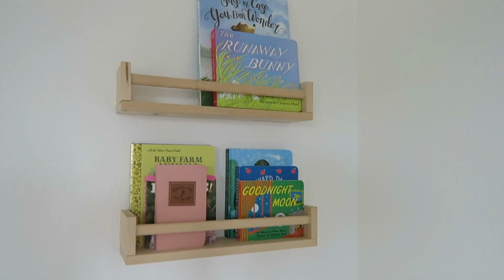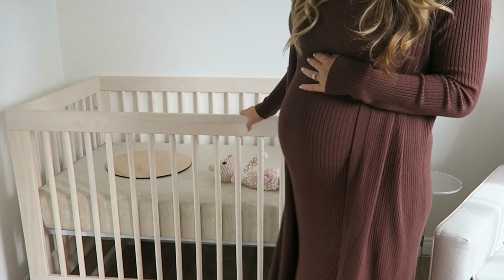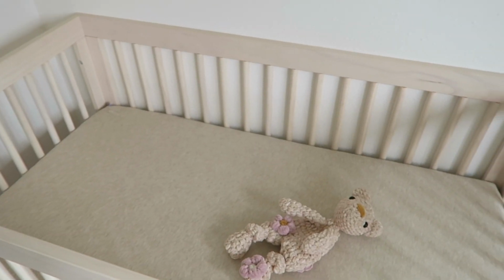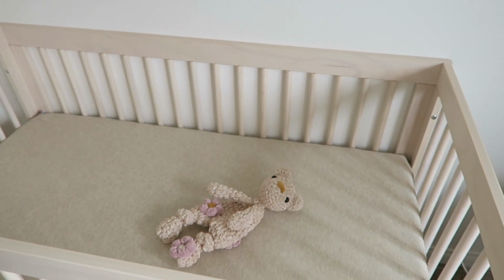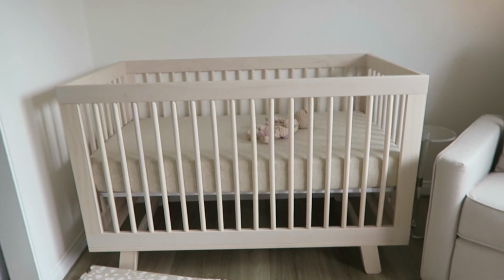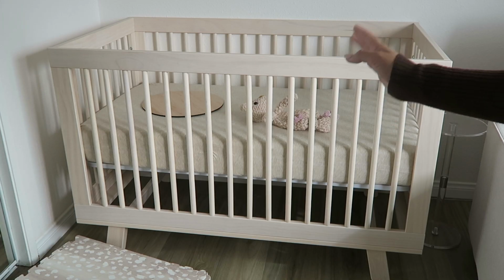So then we have her bookshelves on this side of the wall, which is kind of her closet wall. We have a mirrored closet, and I will be working on organizing the closet, so if you want to see a baby closet tour of organizing, let me know once I am done with that. We have her crib here. This is the Baby Letto crib, and I do love the block legs on it. I feel like it gives it a modern look. And this is the Hudson crib from Baby Letto. Super cute. I love the pinkish wood color for a girl.